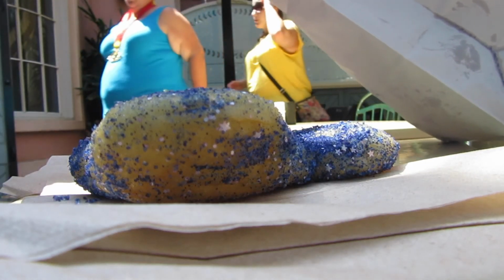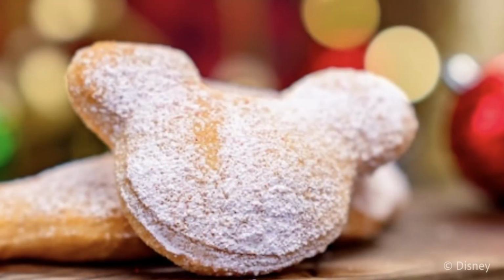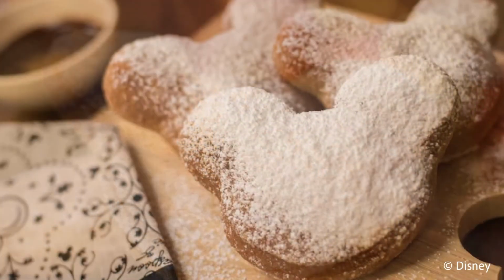And depending on the time of year, they often have specialty flavors, like blueberry, peppermint, pumpkin, or special dipping sauces like chocolate or cookie butter.